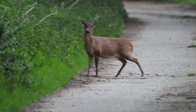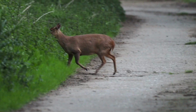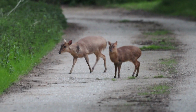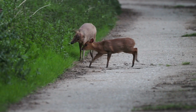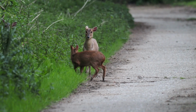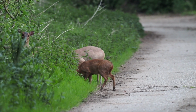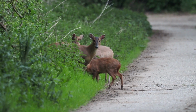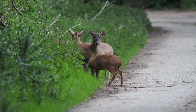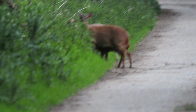We next come across a family of muntjac, and quite endearing as they cross the path here that leads down to the farm, and you can see the buck disappears and the baby follows, but the buck comes back out just to make sure everything's okay and looks after his family.